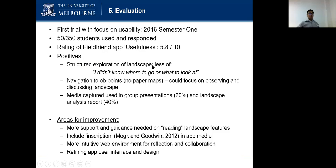Some positives: they were very well guided through the landscape. Students didn't come back to say, oh, I didn't know what I was doing in the field, didn't know where to go or what to look at, or that the site visit was a waste of time. I think most of them enjoyed it and felt supported in some way. No more paper maps, so they could focus on observing and discussing the landscape.